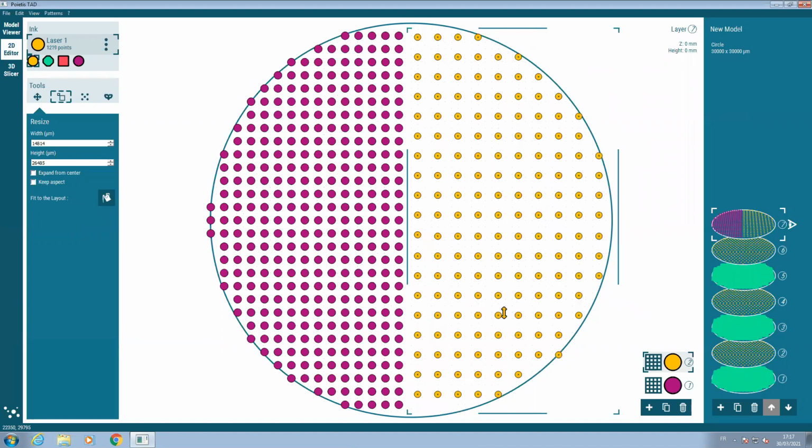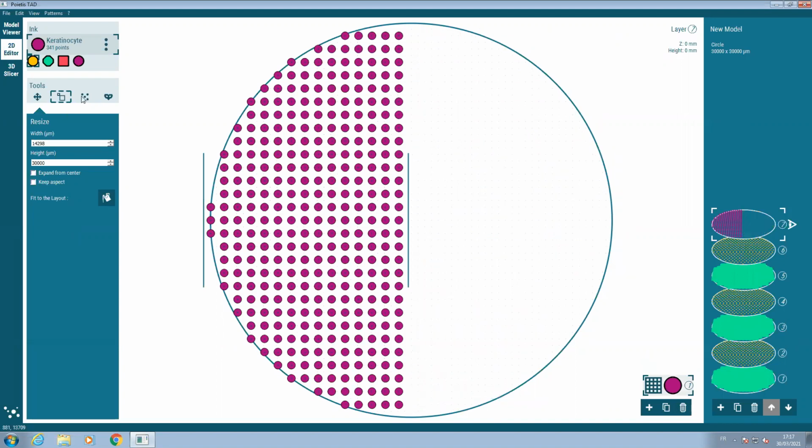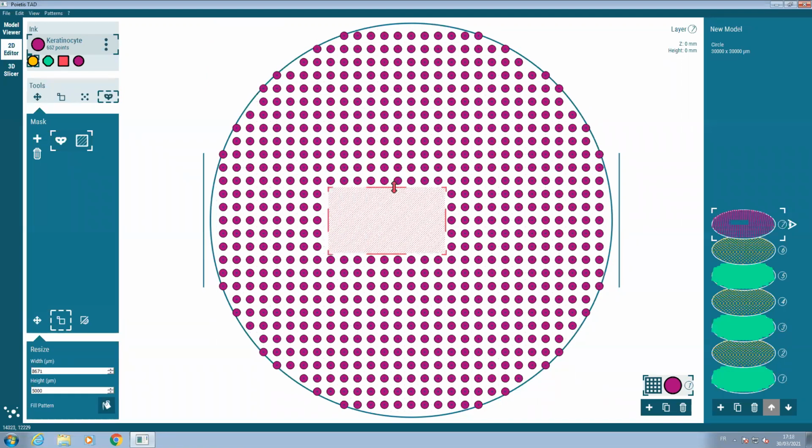So you can do that by quarter. And then another feature, which is interesting. So let's go back. It's the mask. So you can add a mask. This one. So again, you can displace it here. You put it in the center. Something that you can resize.